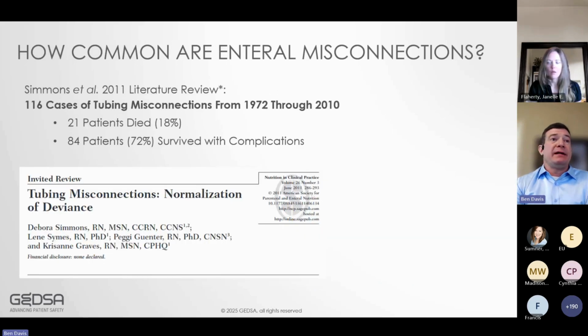So now that we've defined a tubing misconnection and given some examples, maybe the next logical question is, how common are these tubing misconnections? Well, a literature review was done in 2011 to try to answer this question. This was the tubing misconnections normalization of deviance article. In that, they found 116 cases of enteral tubing misconnections from 1972 to 2010. Of those 116 cases, 21 patients died, and 84 of the patients survived, but with complications.